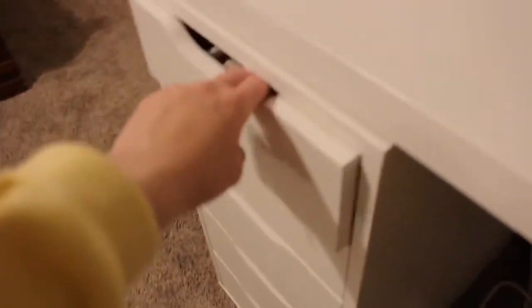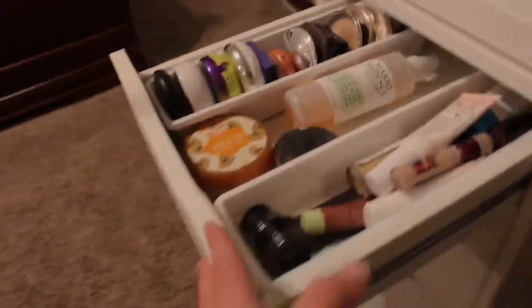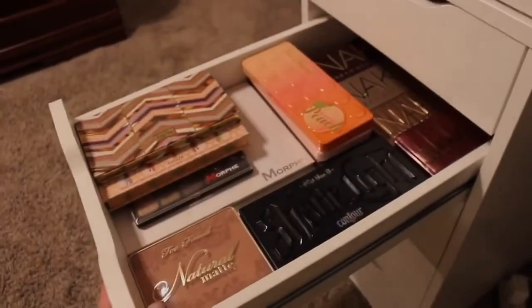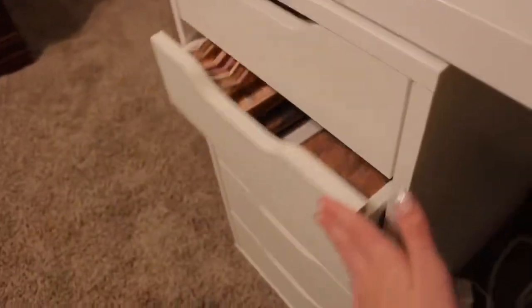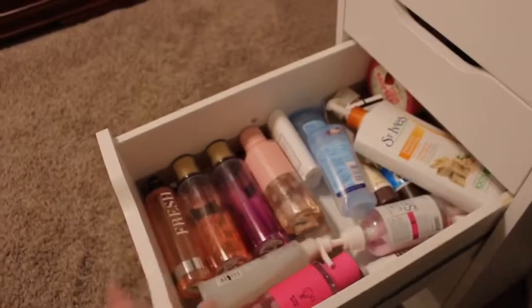I have my eye brushes, my face brushes. Back there I have face spray. So I'm just gonna show you guys real quickly. I do have an extension cord and then a trash can. This is my drawer, so this is all my face makeup. This is gonna be really fast. Then I have all my eye palettes. Next, all my lotion, deodorant, perfumes.